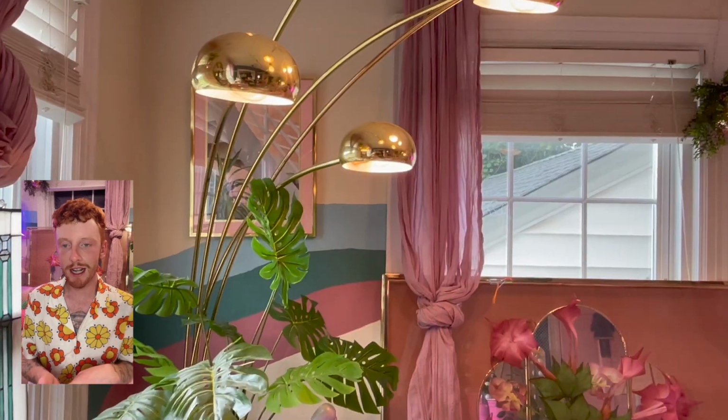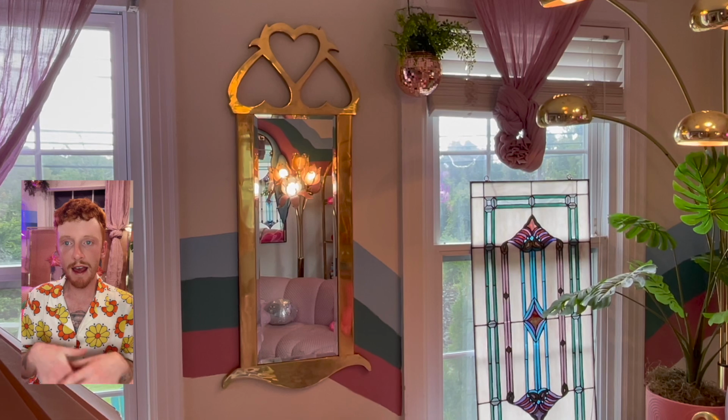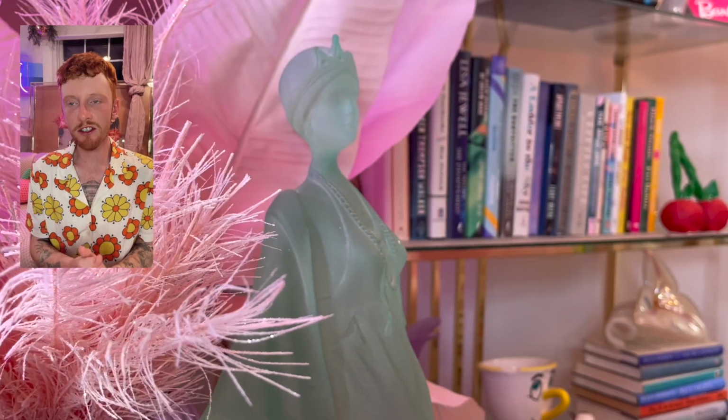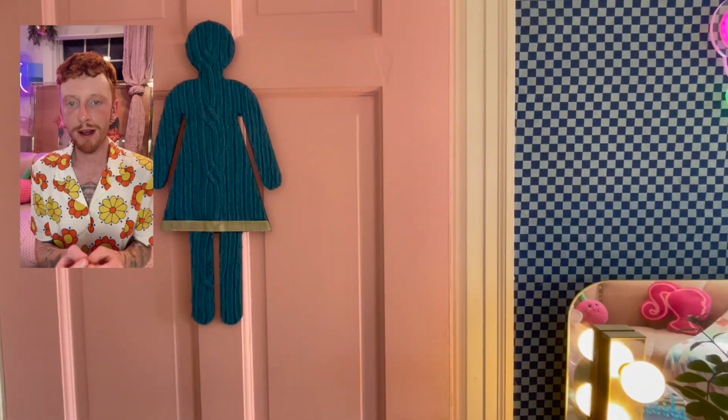I went to estate sale after estate sale. I went to thrift stores. I went to Facebook. I went everywhere, honey. There was no stone left unturned to perfect this space. Something fun I like to do is also mixing pastels with neons. I think the juxtaposition between the two is stunning.